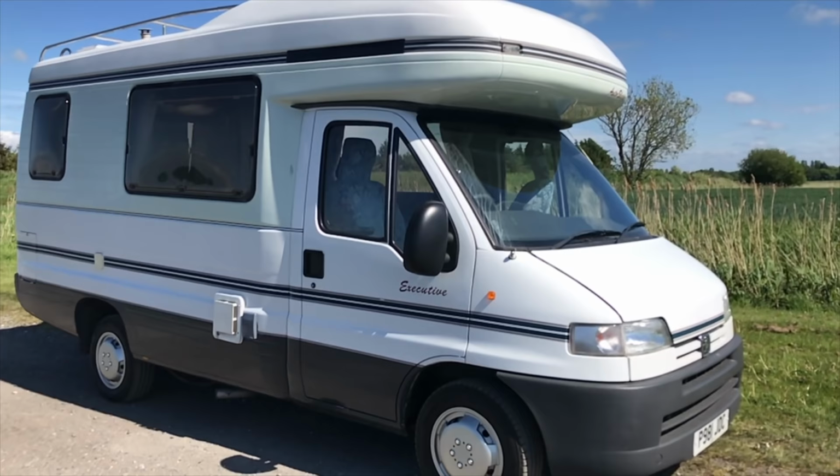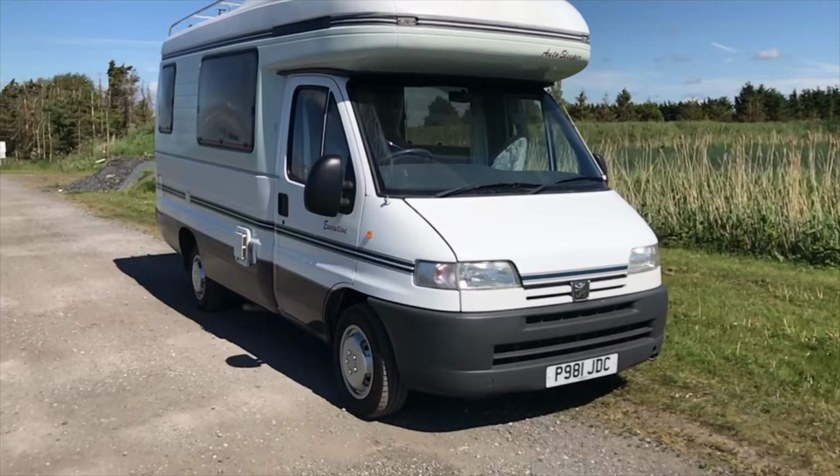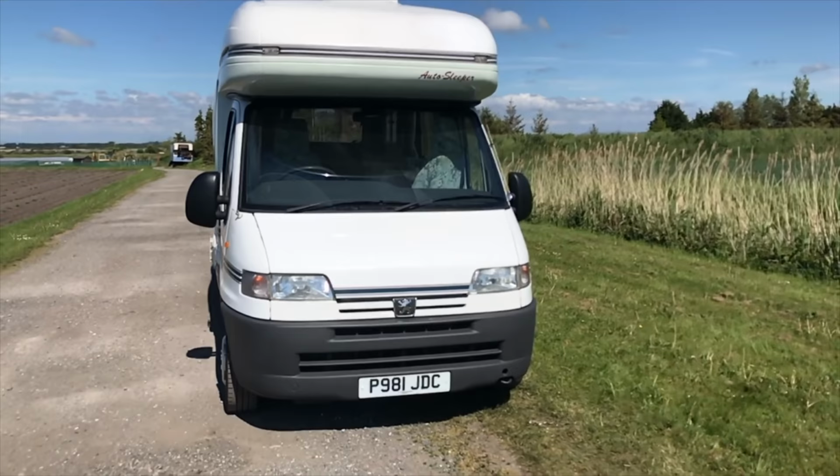And the owners certainly hold on to these. This particular one, I think it's only had a couple of owners since new. And the last owner has had it for 9 years. The customer satisfaction with an Autosleeper is off the scale.